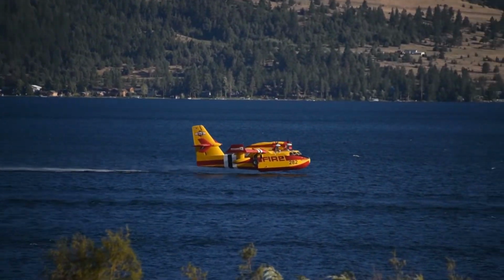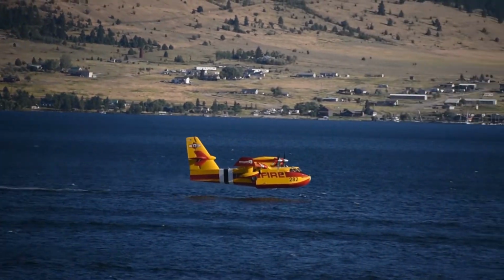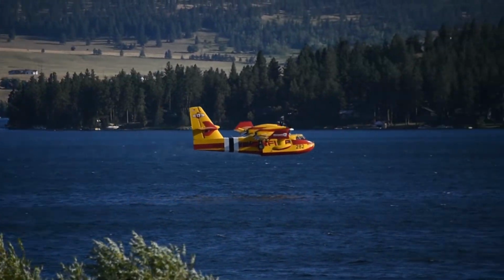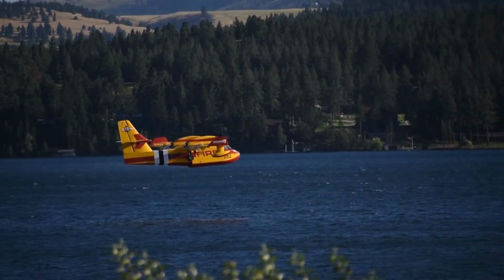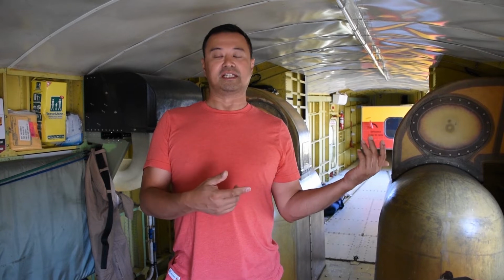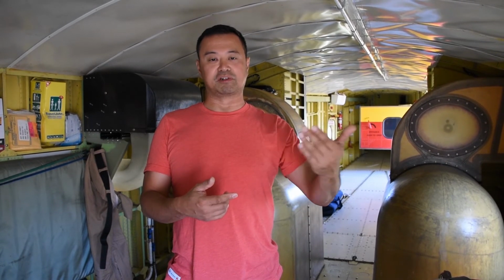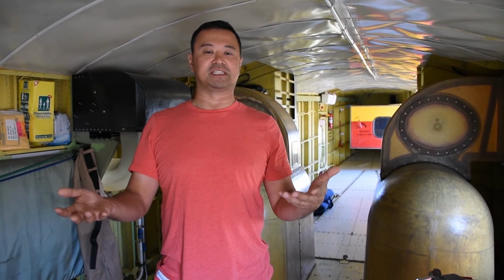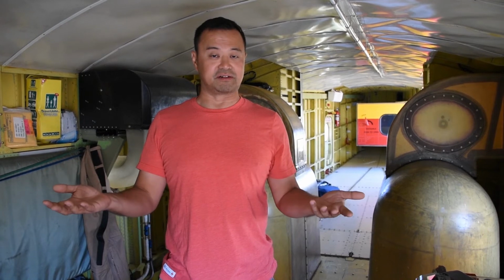A really great thing about these guys is that they don't have to go back to tanker base every time to reload. Even though their capacity is huge with these LATs and VLATs, they potentially have to go all the way back to, in this case, Missoula on the Elmo fire, and that's about a 20-minute round trip. So it takes a little bit longer. Every time they land, they go through the checks and the process that you would experience on a commercial jet, right?